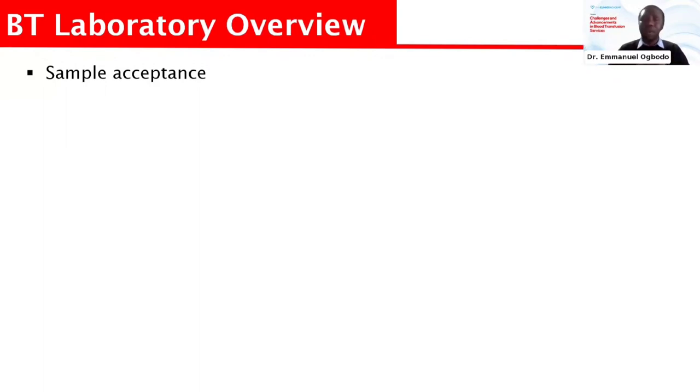For something like hematology or microbiology or other departments, you could have maybe 2-3 identifiers, and that might be okay. For example, my name is Emmanuel Ogbodo. If you could get my name correctly, and get maybe my hospital number, or what we call the NHS number, correctly, maybe my date of birth correctly, that sample is likely to be accepted. But when it comes to blood bank, in fact, let me also say this.